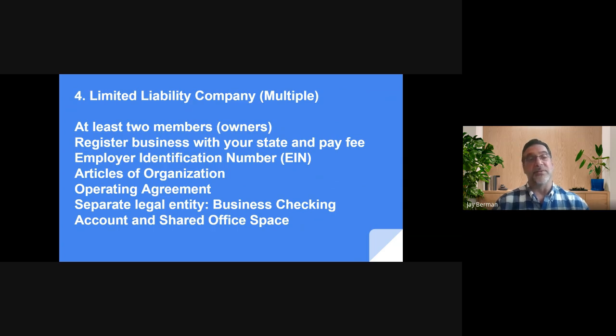Again, same process. You register your business with your state and you pay a small fee. Again, you get an employer identification number, articles of organization, and an operating agreement. And again, for the business, get a separate business checking account and a shared office space.